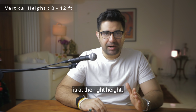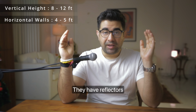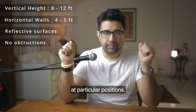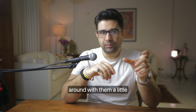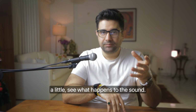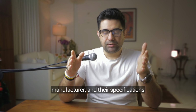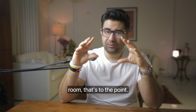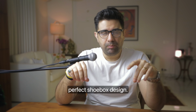The ceiling is at the right height. There are two walls surrounding the soundbar. They have reflectors at particular positions. And if you do want to mess around with them a little bit, just move the soundbar a little, see what happens to the sound. Anyway, all of those things are laid out according to the manufacturer's specifications for that room. You don't have that at your home. You don't have that perfect shoebox design.